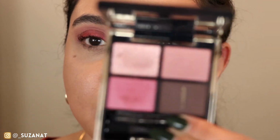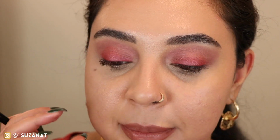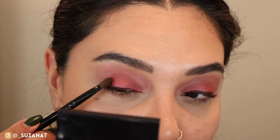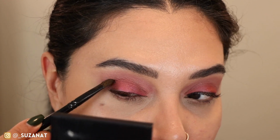Now using this Wayne Gloss number 18 brush, I'm gonna go into the matte shade here. I did notice that this one has a lot more kick up. When I went in to tap off the excess, there was a bigger cloud of pigments that brushed off, so we have got to be careful with this shade. Now I picked a flat brush because I want to lay the color down before I go in to blend.